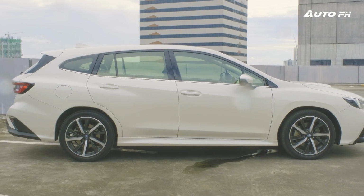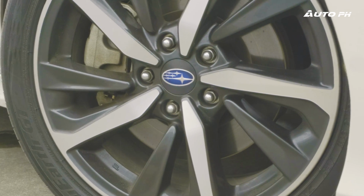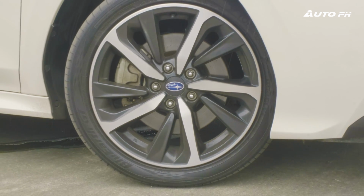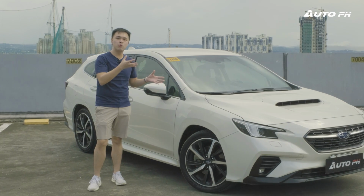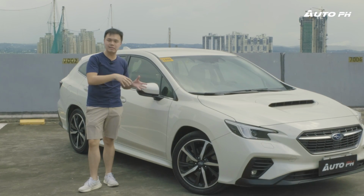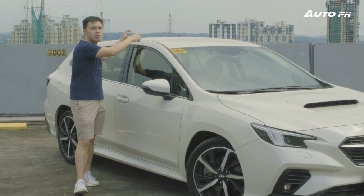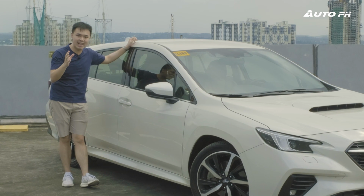Let's move towards the side of the WRX Wagon. What you have here is 18-inch rims wrapped in Yokohama BluEarth tires. That, I think, is a very big difference compared to its sedan cousin, because this one is not exactly the most performance-oriented tires. The sedan had much better performance tires. If you look on top too, there is no sunroof. You can only get a sunroof if you get the top-of-the-line TS variant.